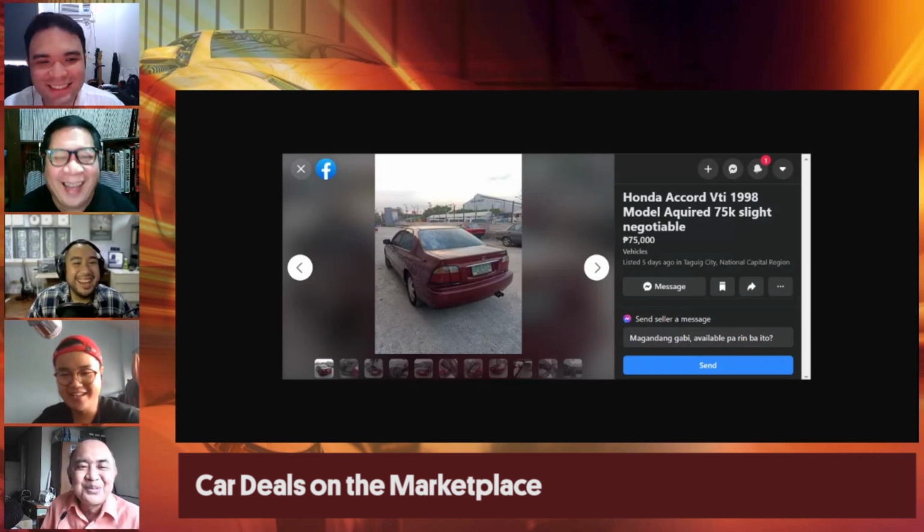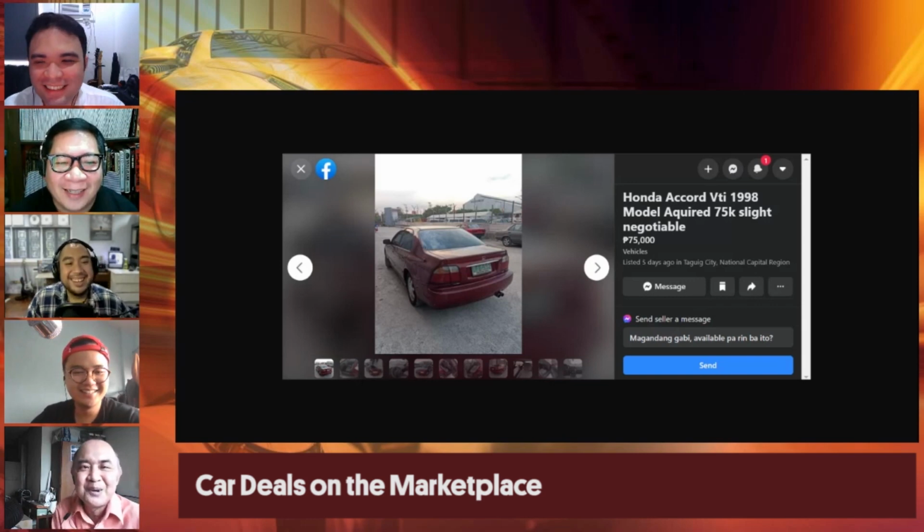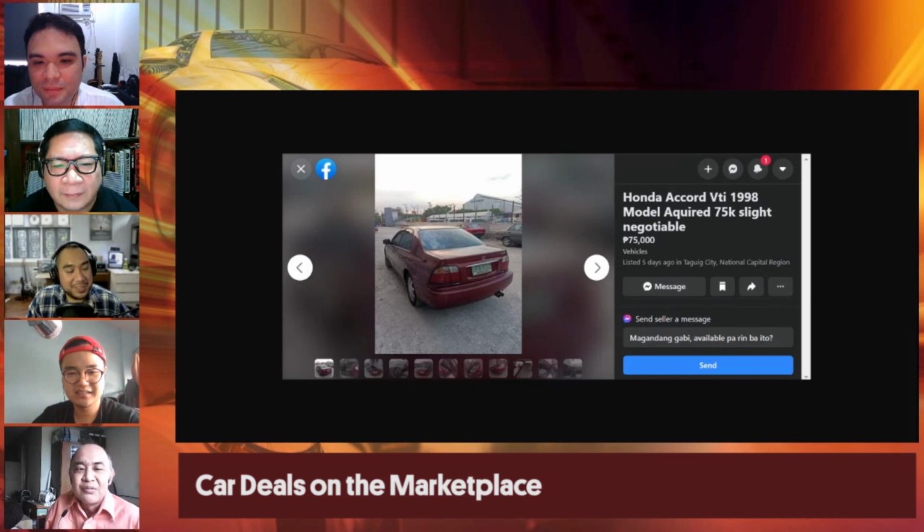Well, it's no secret that I'm a mid-size sedan kind of guy, so that's why I chose these. The '98 Accord, I always wanted that. I was in my 20s at the time, just starting out, so obviously I didn't have any funds for it. This one is very attainable at 75,000.